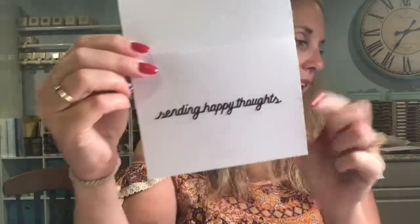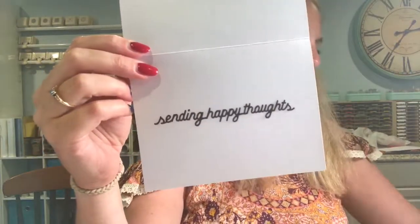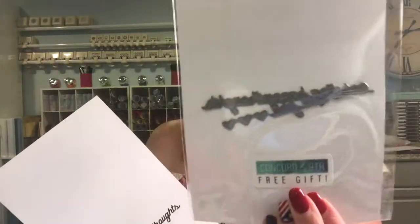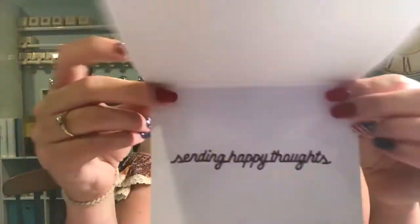This is a die by Concord and Ninth, and it was a 2 cm die. It was one of those free gifts. It's called Little Thought Dies. Let's see, look on there. That's the back. That's the 2 of them, and I just thought it came out so cute and superhero-y. So I'm making an envelope for that, and then that will go over to them.